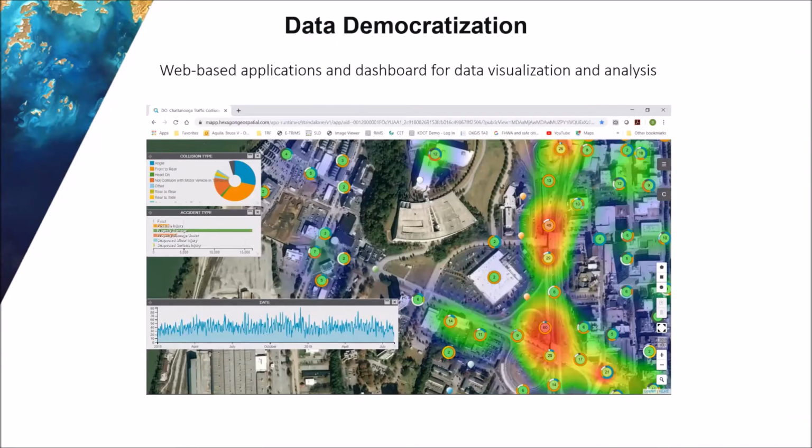Data democratization. We've now entered a world where we can actually build web-based applications and dashboards for data visualization and analysis. And in this presentation, I'm going to show some examples specifically of this type of visualization and analysis.